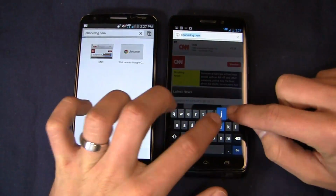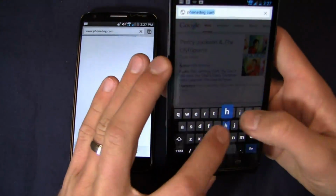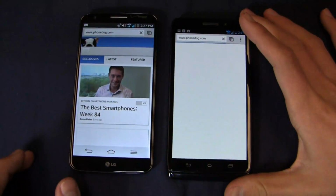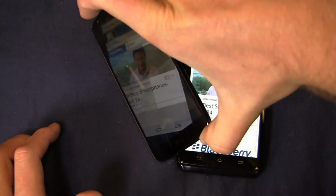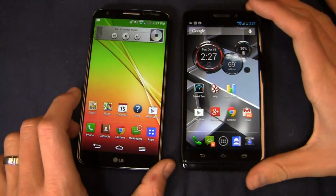Phonedog.com, we'll load that up. And you can see that phonedog.com loads pretty quickly thanks to Verizon's 4G LTE capabilities. Both of these are loading up right now and rocking and rolling. So both are fast all around in day-to-day use. I've been very pleased with both of these units. And you can see portrait to landscape works nice and fast. Now last but not least, we'll take a look at a couple of other things.